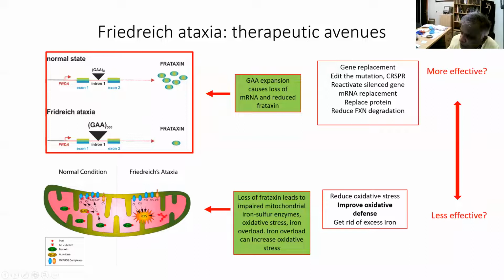So there were trials trying to get rid of excess iron, antioxidants, such as CoQ10. None of these were very effective. Probably they target not the primary problem, but the downstream problem. And I'll come back to this, that you can have a strategy to improve oxidative defense. And I'm gonna come back to this in a minute.